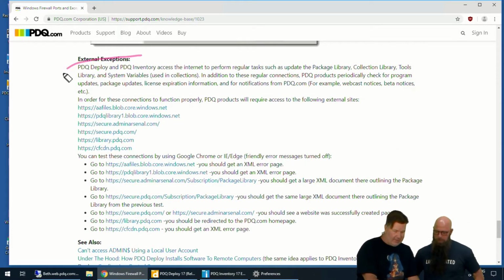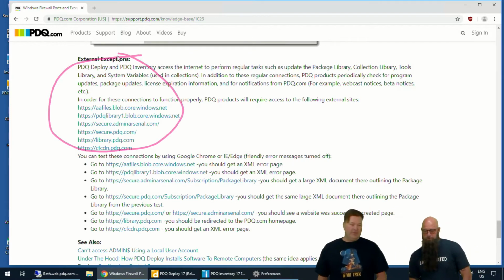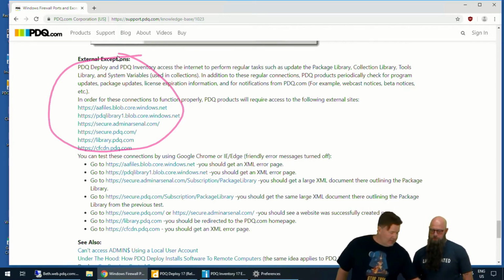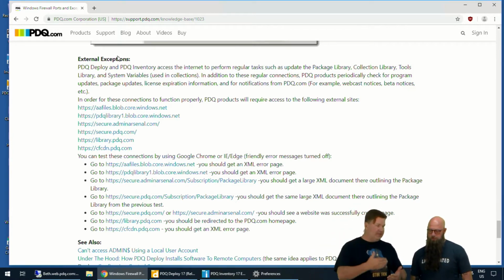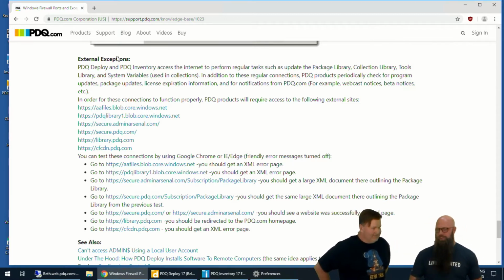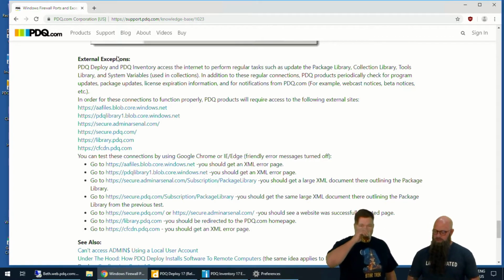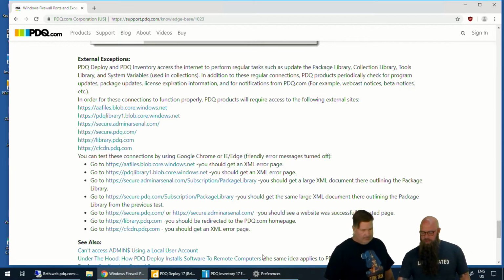I just want to point this out right here, just because security is such a big thing. If you look down there, external exceptions, that is where it phones home. Consoles go to check for new packages and licensing and updates. So if you have really strict proxy settings or anything like that, whitelist those. Your package library, we need to be able to get to these, and your collection library. Those are kind of where we need to be able to go. And of course the admin dollar.